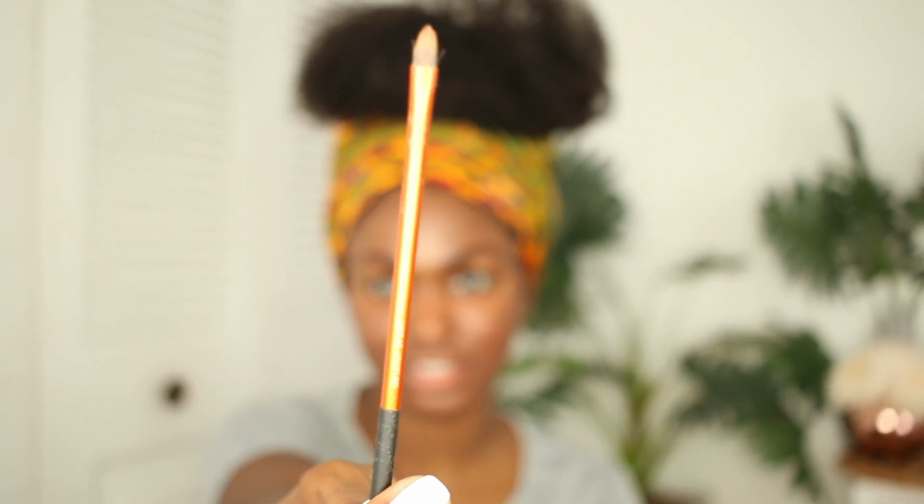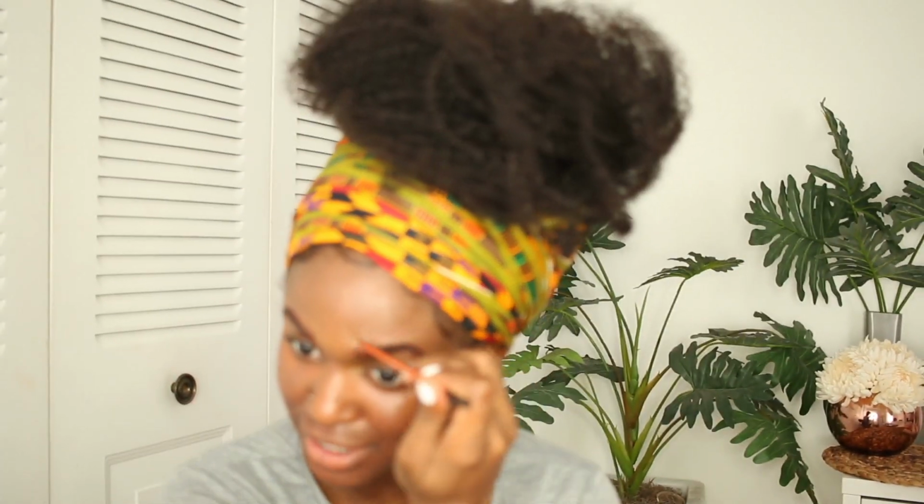Now I'm about to use my LA Girl Pro Conceal in the color Fawn. I'm using my Real Techniques detailer brush, and I'm gonna just try to create some sort of definition.